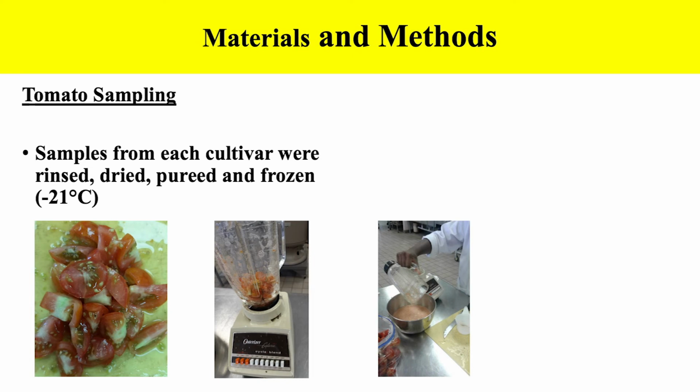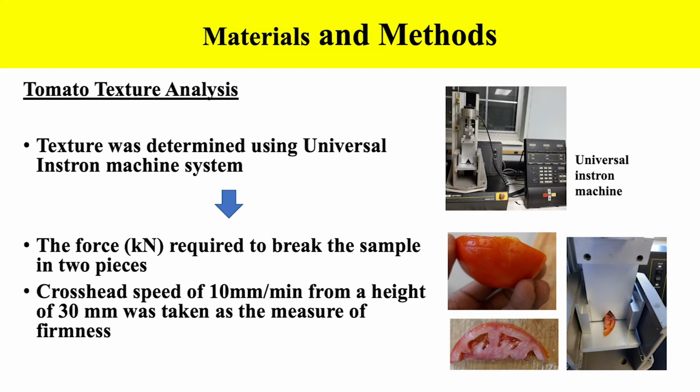Preparation of the tomato samples is shown in this slide, how they were pureed and stored at -21 degrees for later use. Texture analysis was done in the tomatoes using the universal instrument machine, and the picture shows the steps that were carried out for the measurements.